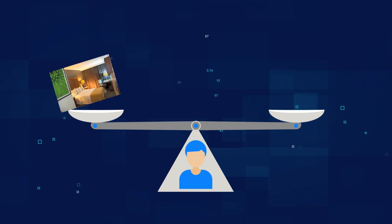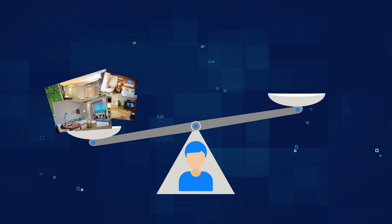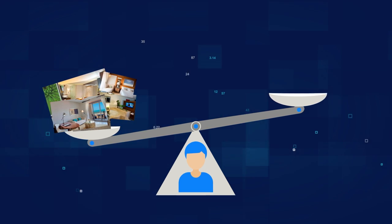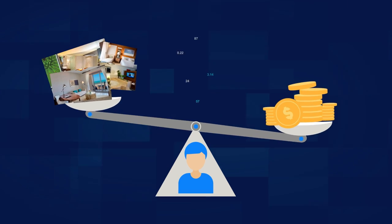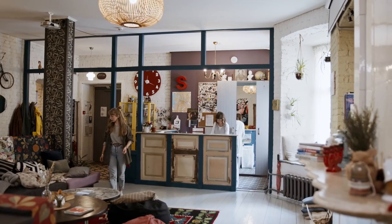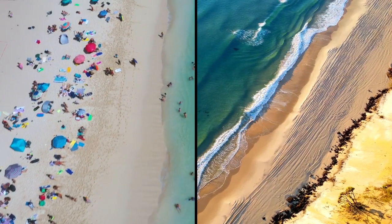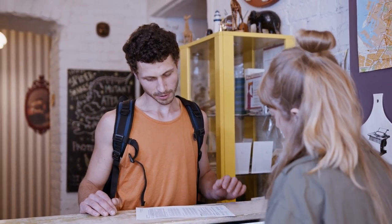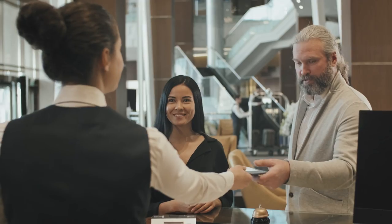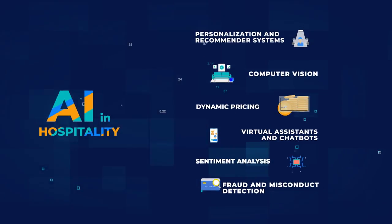While humans gravitate towards photos first, another factor is much more powerful in helping them make the decision to book. It is, of course, the price. In hospitality, it makes sense to change the price according to different factors. How soon is the check-in date? Is it the high or low season? And what prices did the competitor set up? To analyze all of these aspects and change prices automatically, hospitality businesses apply dynamic pricing.